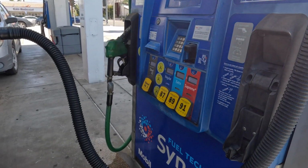So we stopped to get some gas. Today is the hottest day that we have encountered in our whole trip so far. Today is 118 degrees Fahrenheit, between 117 and 118. It's extremely hot. So it's a perfect day to go up the mountain and enjoy 30 to 40 degrees Fahrenheit less than what we're experiencing down here. So we're excited for that. But we're stopping to get some gas, and this is the most expensive gas we've seen so far, $4.89. Sorry, I lied, it's $4.99.